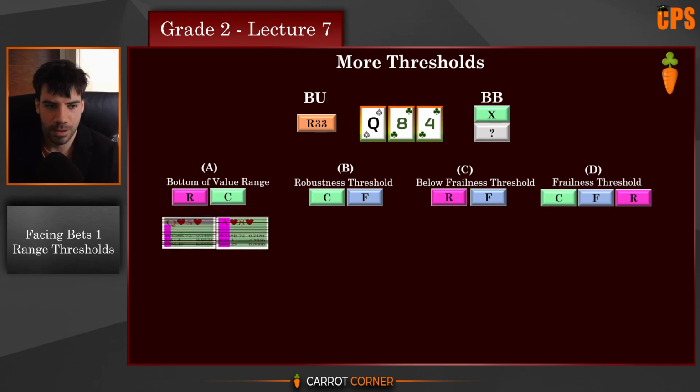Let's go over the answers. So the bottom of your value range should be something like this. Note that I've chosen these weak pairs that actually have hearts in them and not spades. We saw this pattern previously in grade 1, but if you have spades here, it actually makes it a little bit thinner to value raise because there aren't as many backdoors in villain's range that can call you. If you want to get called by the ace jack of spades here, you actually don't want to have the ace of spades in your hand.